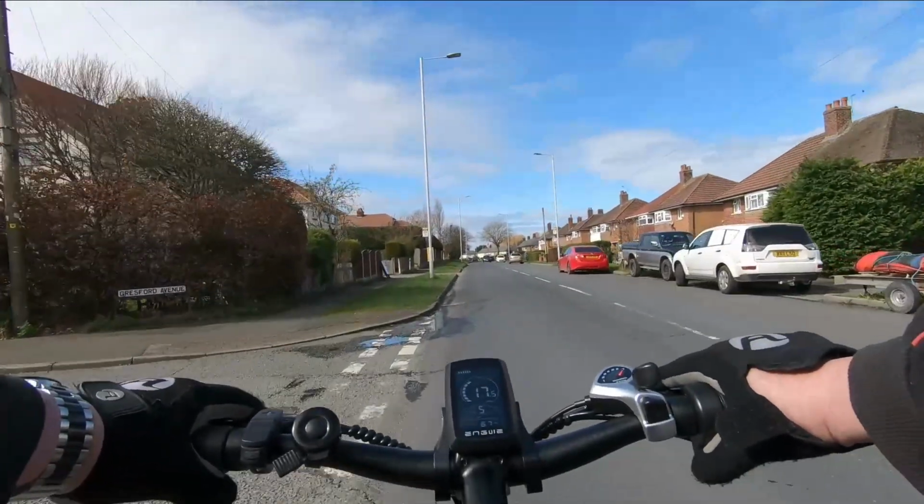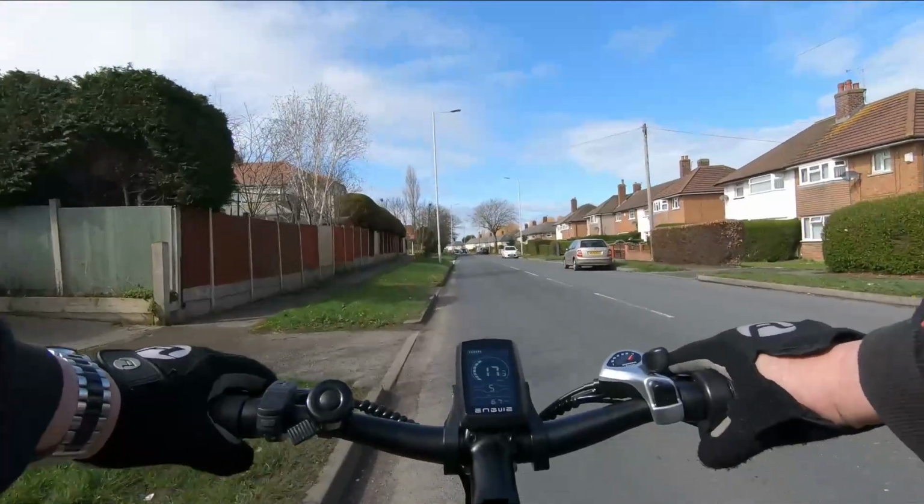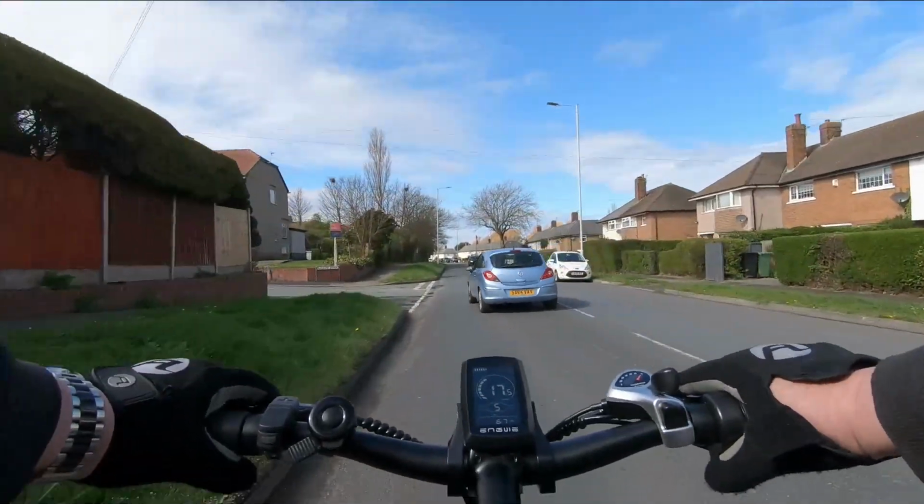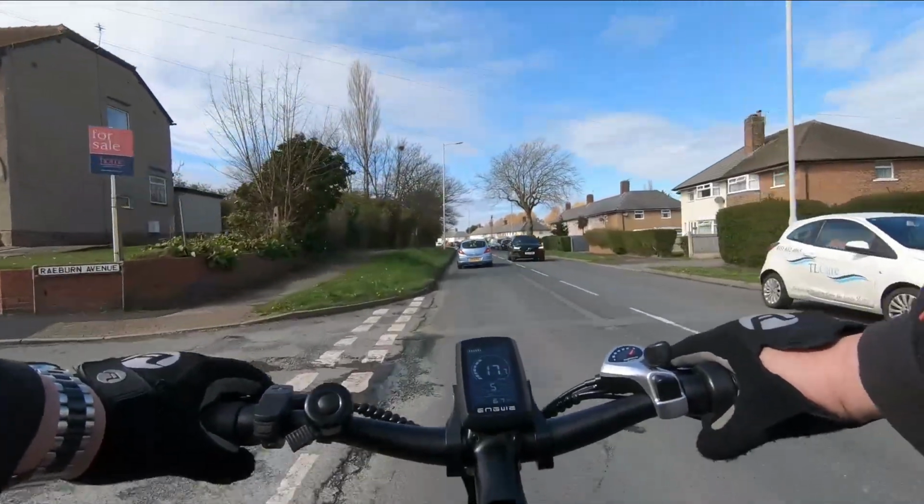There's a horn just about to beep now. It's not me. That van pulls out and almost hits that car coming out near the road because he didn't stop, and neither did the other one. It did sound like it was me that was beeping, but it wasn't.